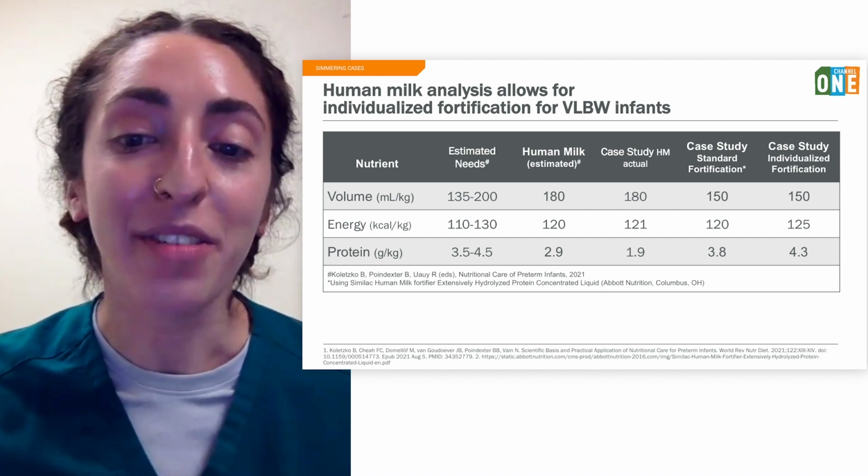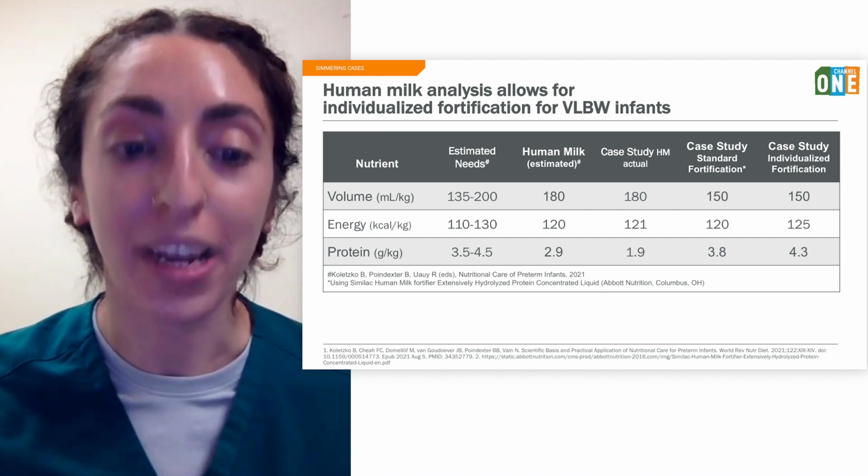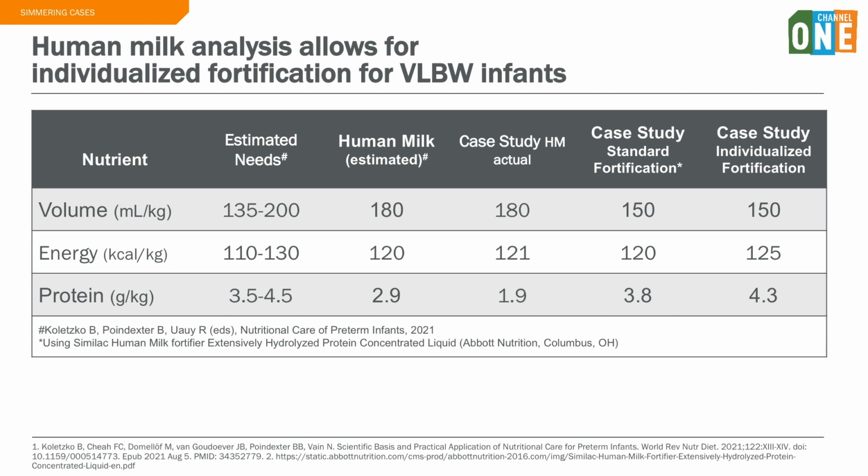Now let's dive into the details of our nutrition plan, which utilized targeted fortification. Here, the estimated nutrient requirements of a very low birth weight infant are again listed, along with the estimated human milk composition, Baby L's actual human milk composition, Baby L's actual human milk composition following standard fortification, and Baby L's actual human milk composition following individualized fortification. All of these values are presented in volumes that meet the estimated energy requirement of 120 kcal per kilo per day. Let's take a closer look at the variation between the estimated and actual values of Baby L's milk.